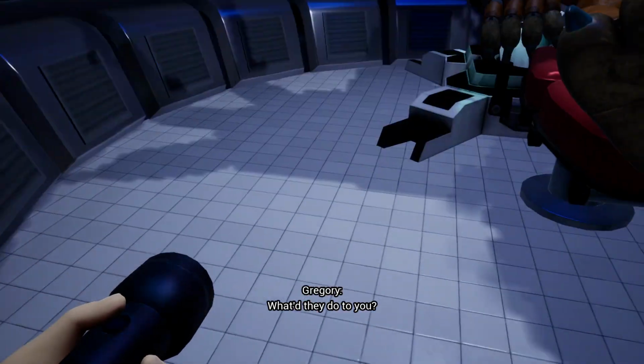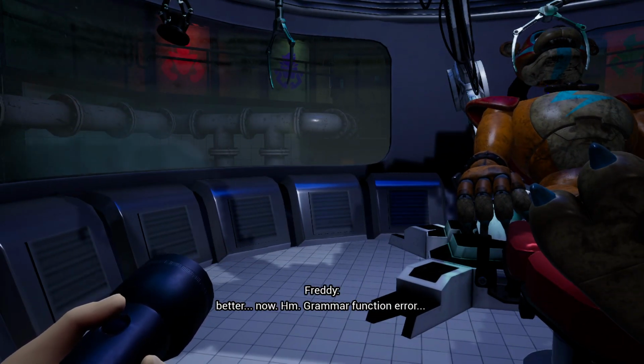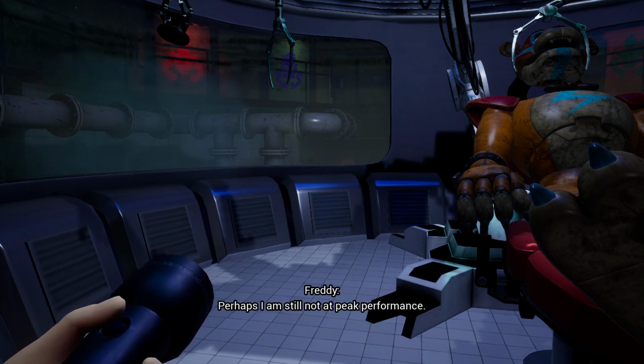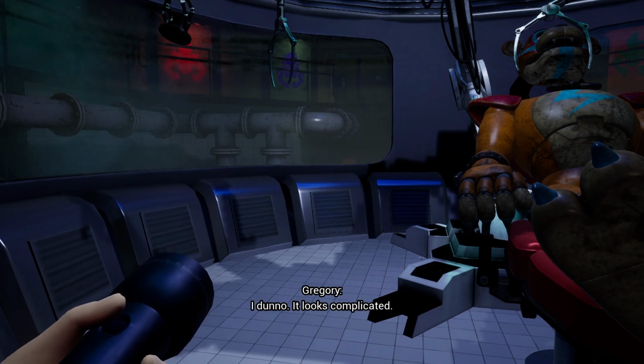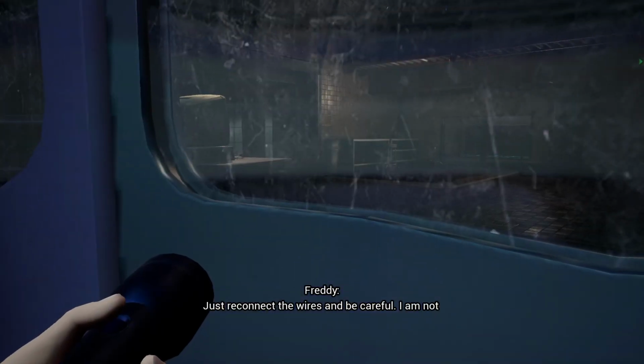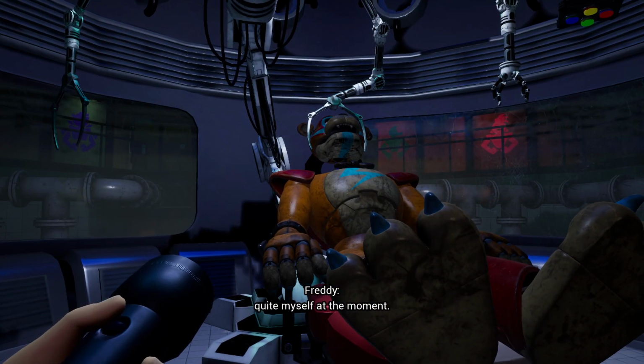Please enter the protective cylinder to continue. What did they do to you? No, I don't want to do this yet. I am functioning much more better now. Perhaps I'm still not at peak performance. Could you... It's all good. I don't know. It looks complicated. I can reconnect the wires and be careful. I am not quite myself at the moment.